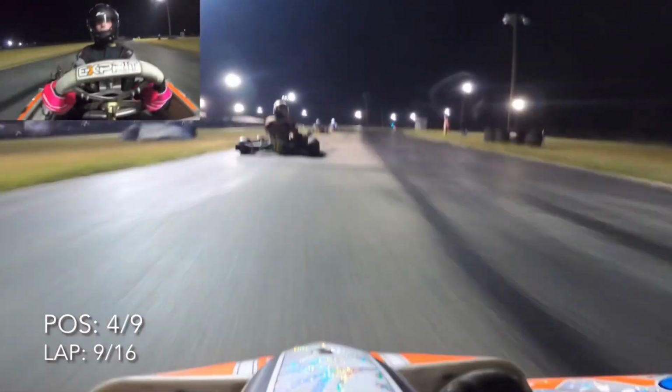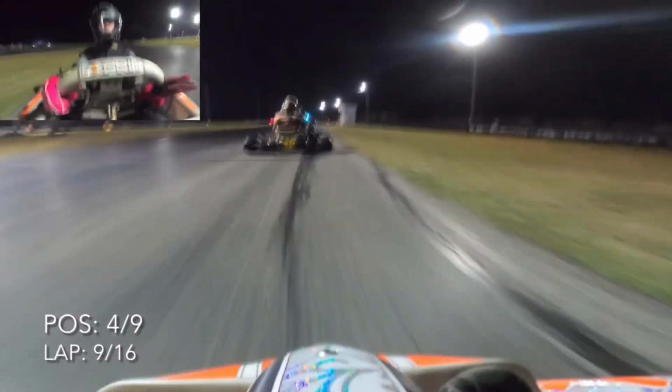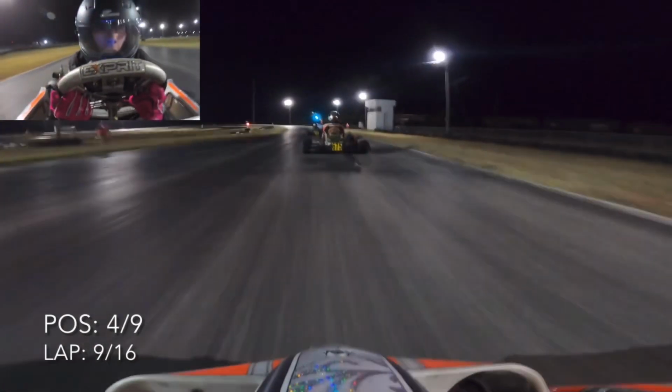So I don't know if he's in the draft yet. I can't quite see it. I'm not in his draft, so maybe this is a light at the end of the tunnel. We're gonna push like heck to catch up to him, but you can see he is a faster driver than me. Coming out of the last couple of corners here, he's gonna slowly pull away.